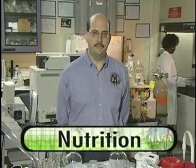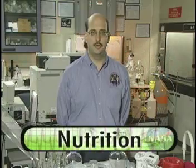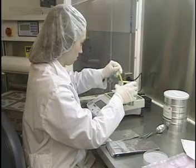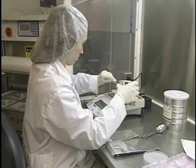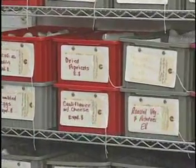Nutrition is the study of how the body uses nutrients, like calories, vitamins, and minerals, and how much of each of those nutrients the body needs. While good nutrition is important for everybody, NASA scientists at the Nutritional Biochemistry Laboratory look at how astronauts' nutrient needs are affected by spaceflight.